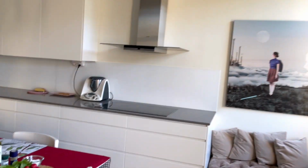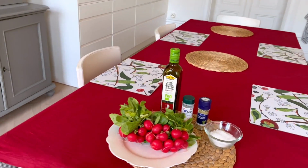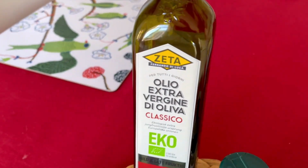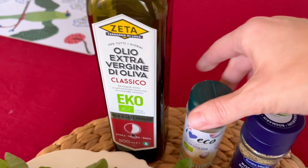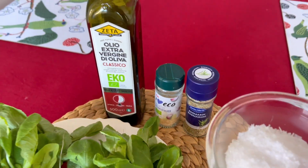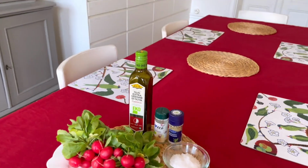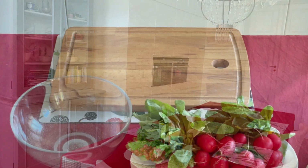But now the ingredients. To prepare these keto baked potatoes without potatoes, you will need radishes, extra virgin olive oil, powdered garlic and rosemary that will give a very good taste like baked potatoes, and salt flakes. I don't know if you call them crystals or with any other name. Please write it below and help me with my English, but I like this salt because it's very tasty. If you don't have it, you can use normal salt.